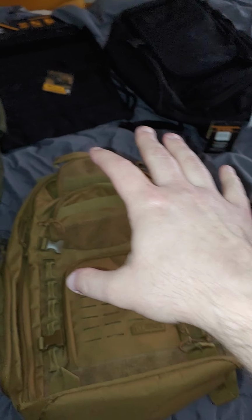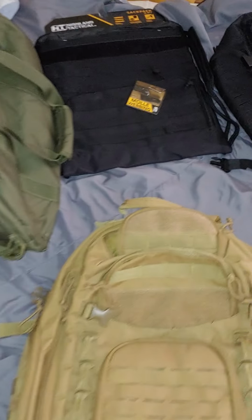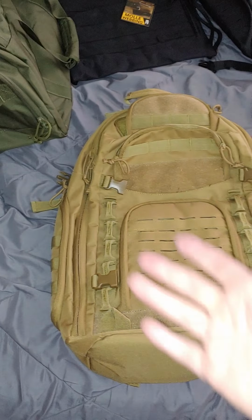So this is my luggage slash backpacks I found at Ross. Aside from that one, I found a Burlington Coat Factory. And this one was actually my first one. They're all Highland Tactical ones. This one, I was like, oh, that's cool, because I needed a backpack for camping and stuff.